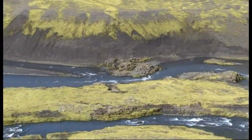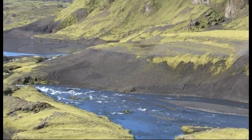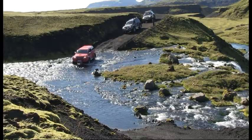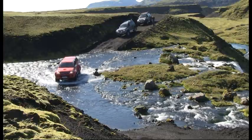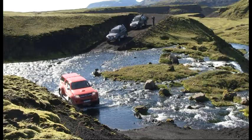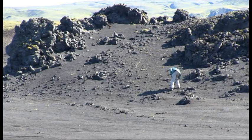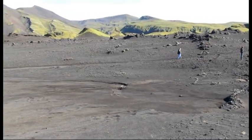Eldgjá is a volcano that erupted in year 980, and it was a 32-kilometer long eruption. From historical times, it's one of the longest cracks that have opened up in the ground on Earth. On the way you will see how it has ripped to pieces mountains. It's like somebody just tore them like a piece of paper.